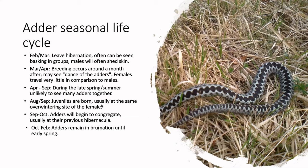The female moves very, very little in her lifetime. She tends to use the same hibernation site every single year. She'll find a nice basking spot nearby. She waits for the males to come and find her. And then she sits in that spot to incubate her young and then gives birth in that spot. And only then does she begin to move. I mean, they'll move if they have to, if they feel like there is a threat to them. But if they don't have to move, they won't. Females are very stationary, I guess I would call it.